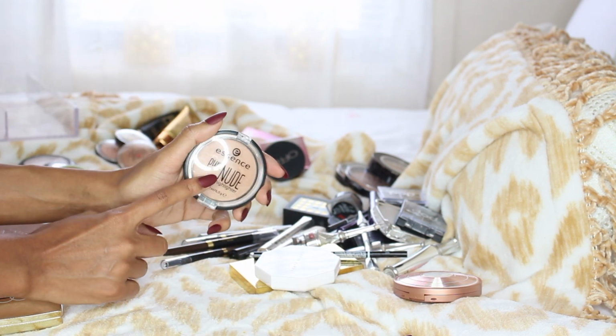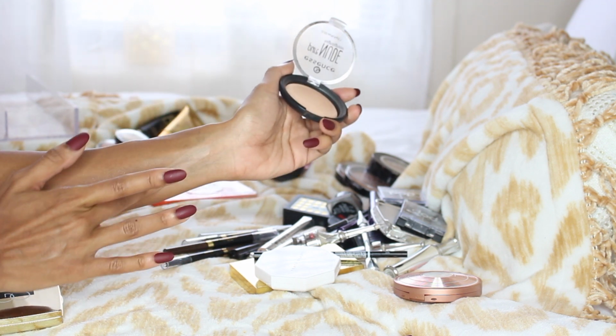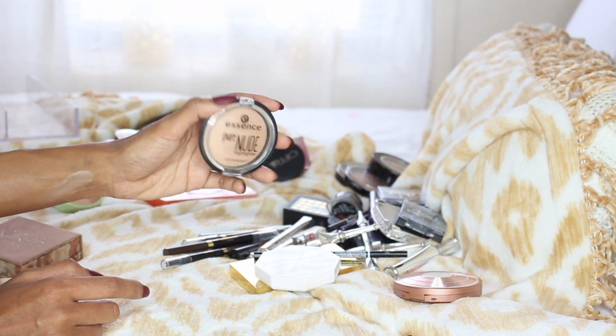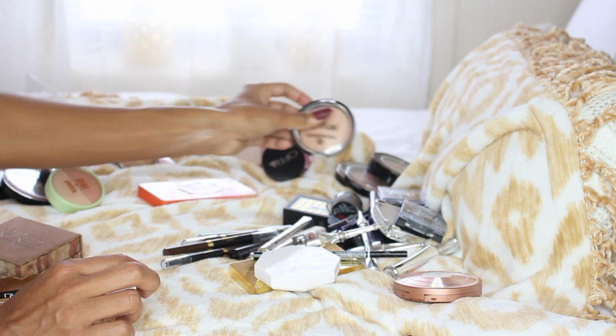This one is one of my favorite drugstore highlights. It's from Essence. Oh my gosh. Honestly, I feel like you can't really see it swatched. It's one of those highlights that look even more amazing once you apply it. It's not glittery, it's super easy to apply, and I feel like it looks amazing on skin, so I'm going to keep that.